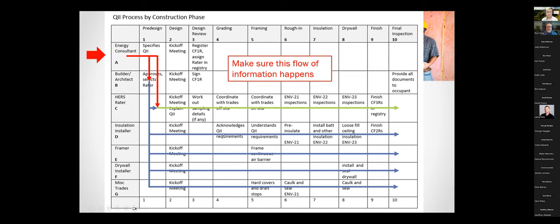The insulation contractor needs to know. It's going to affect their bid. Doing QII versus not doing QII can have a big impact on the insulation installer's cost. I remember back in the early days, a builder told me this.